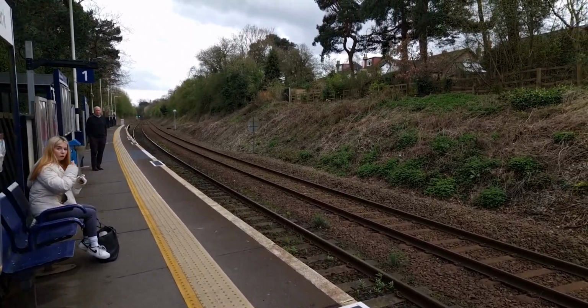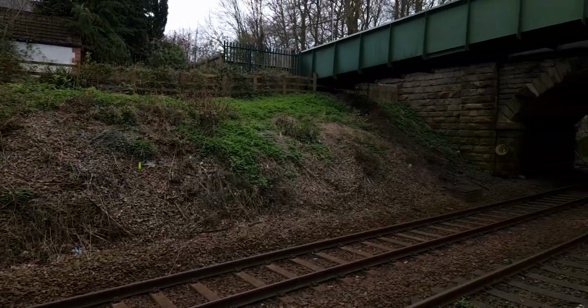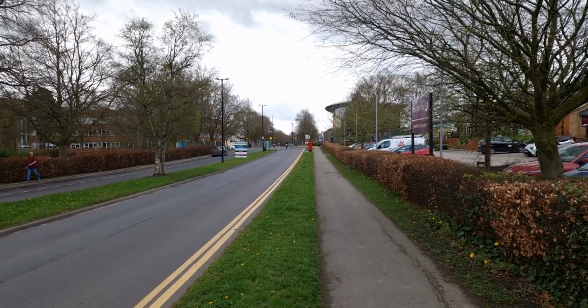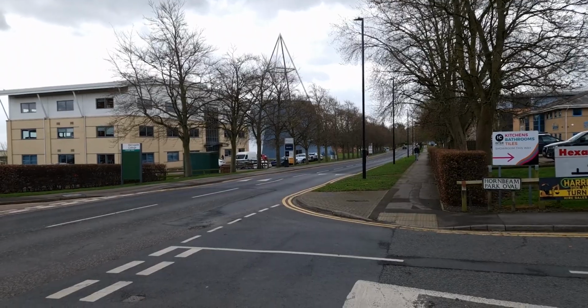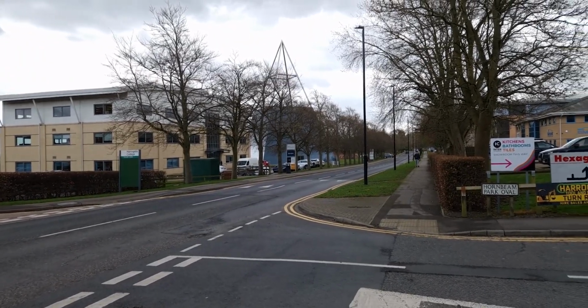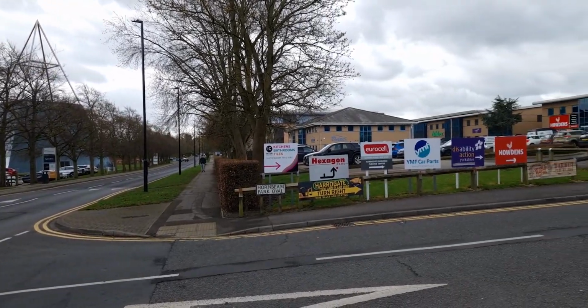And here's platform 1 at Hornbeam Park Station. So, Hornbeam Park then. It's in the Hornbeam area of Harrogate. By the looks of it just here, it's not a park, but it looks like a little industrial estate of some kind. So, let's go have a little walk around and have a little explore while I'm here. Okay, so I was right, it is an industrial estate, so not much to see here.